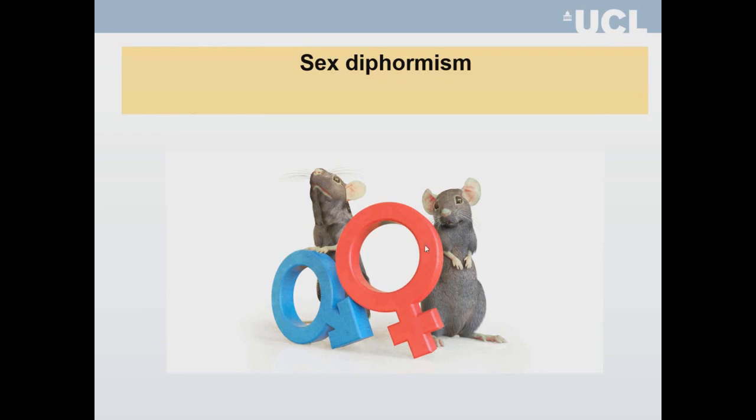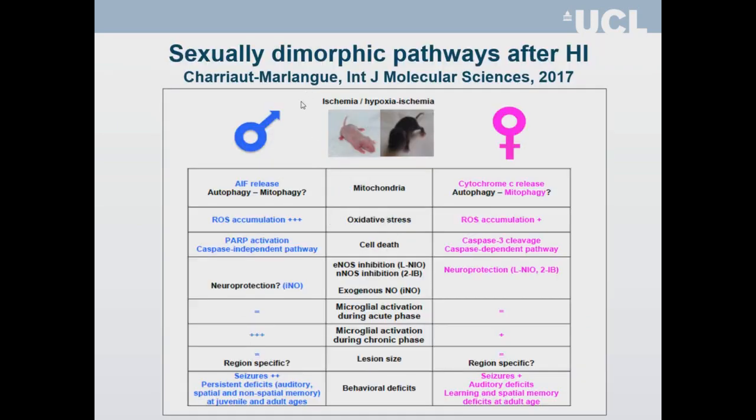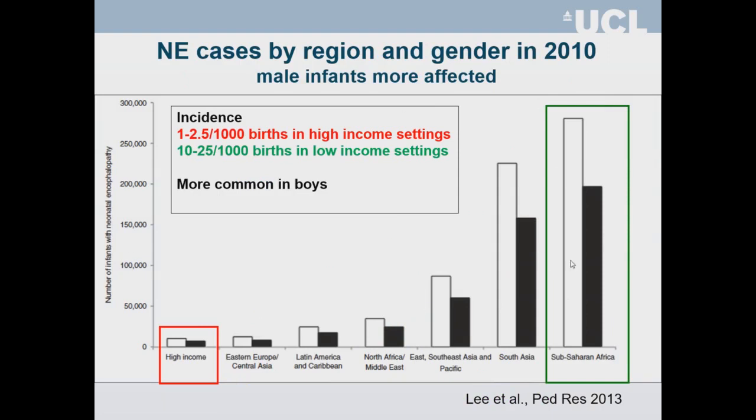And to finish, I think this is really important and is certainly changing how I'm running the studies in the lab. We know that actually there are 2 different pathways by which cells seem to die in the brain. One for the boys, where you've got more free radicals, and it's much less dependent on caspase activation pathways, whereas in the girls there's less free radicals and much more dependent on caspase 3 cleavage. And it may well be that we need to be thinking of different agents for different sexes. And that comes back to this important slide, which reminds us of the two big issues across neonatal encephalopathy: the inequality, the huge burden in this setting, and the increased burden in boys.